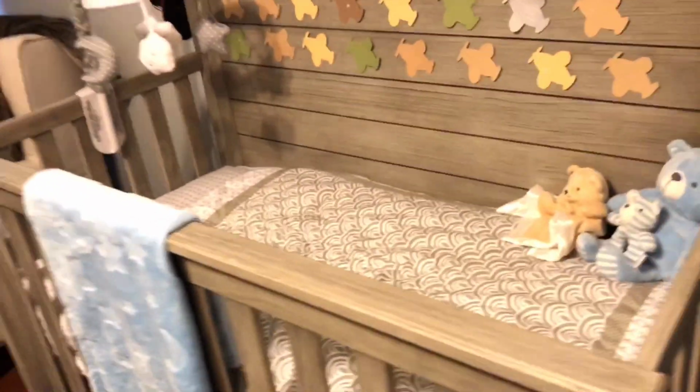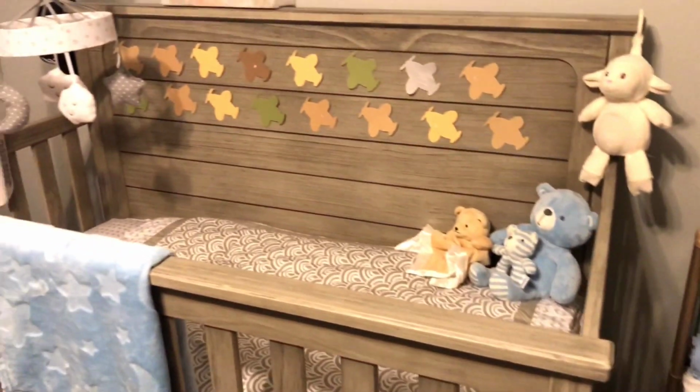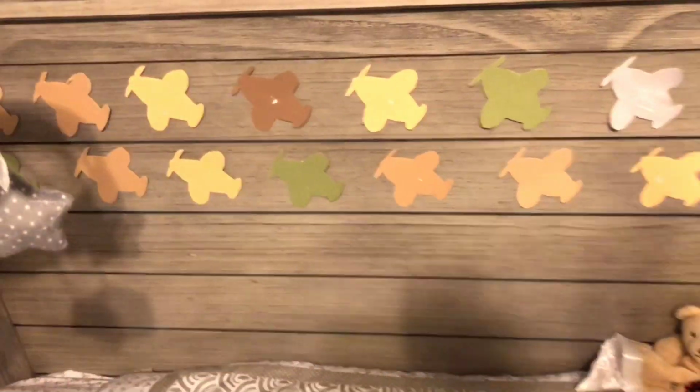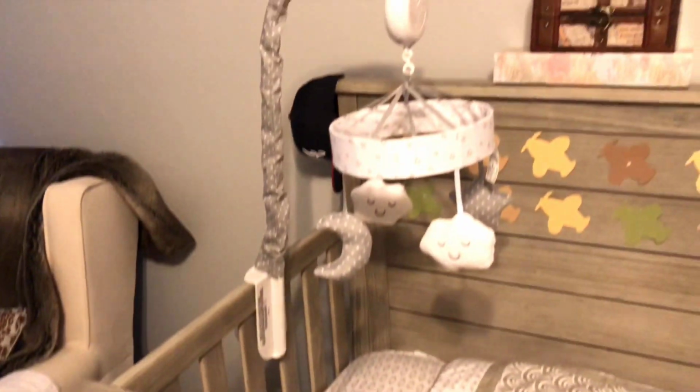And the crib matches with the drawers. And we just kind of tape this. This is from my shower. They're really cute little airplanes. Our son's name is Jet, so. A little mobile.